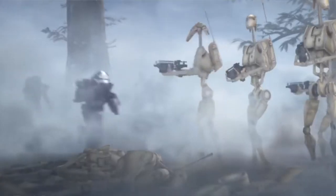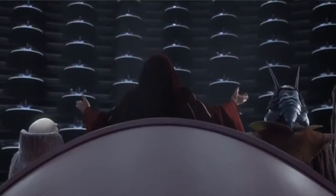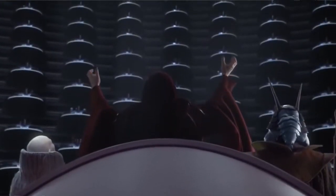Hopefully we'll get to see a little bit more of the end of the war and then Order 66 carried out in the show, so we can get an even better look at this tragic event. And Order 66 really was one of the last military orders issued by the Galactic Republic. It would soon be replaced by the Galactic Empire, and the galaxy would change for good.